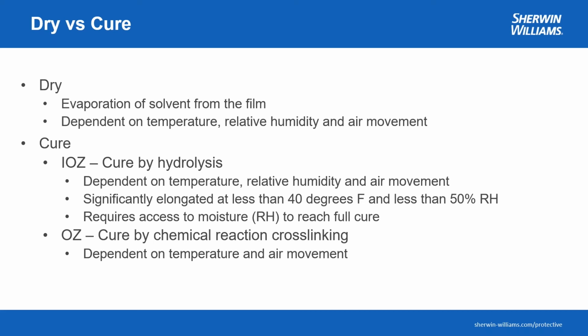Inorganic zincs cure by hydrolysis. Therefore, the inorganic zinc film requires not only temperature, but also access to moisture, typically in the form of relative humidity, to achieve an adequate degree of cure. Top coating an inorganic zinc with an epoxy intermediate or other highly cross-linked coatings too quickly often leads to a premature coating failure from delamination. Once the IOZ is top coated, it no longer has access to relative humidity in the air, and therefore the hydrolysis reaction deteriorates to a stop. This leads to undercured IOZs and weakened adhesive and cohesive bond strength, and likely a premature delamination failure.